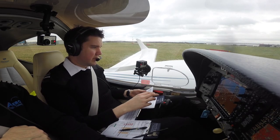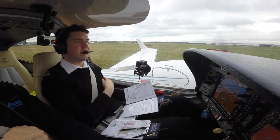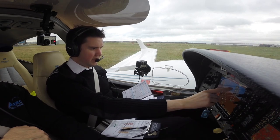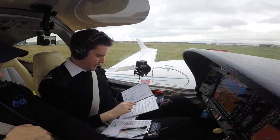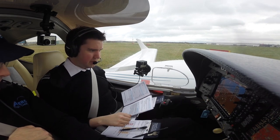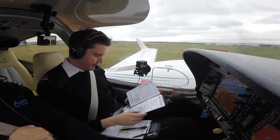So departure, it's going to be departure from runway 23. Initially we're climbing runway heading to 1,300 feet, and that'll be a left turn inbound to Daventry. Any issues below the takeoff safety speed of 72, I'll bring throttles to idle, bring the aircraft to stop on the runway.